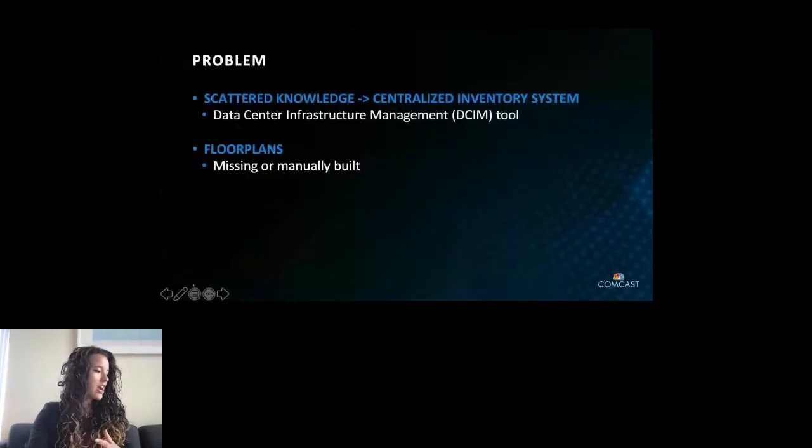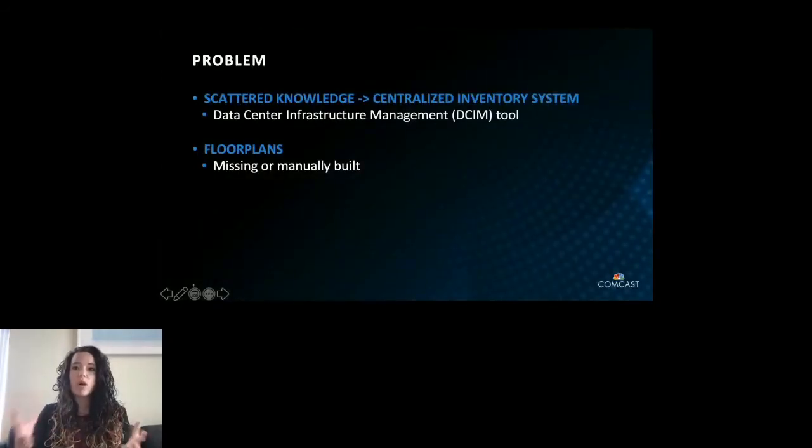So we were approached by the infrastructure team within Comcast to essentially see if we could help them. They realized they had no real centralized system across all of our data centers and head ends for inventory or even floor plans. Each facility kind of had their own way of doing things and inventory tracking. And they've been working on implementing a data center infrastructure management tool to kind of rectify the situation, but they were in over their heads. Floor plans were still pretty non-existent, and they asked us if we could help anyway.